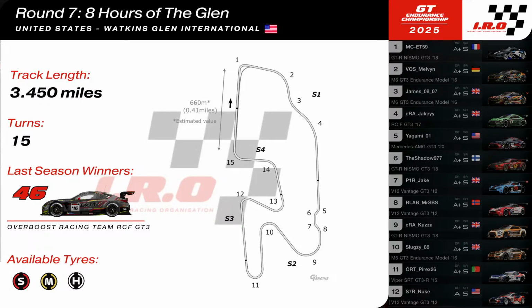race info. So, Watkins Glen it is. 15 turns in total, 3.45 miles. Last season, it was Overboost Racing Team running in the Lexus RCF, and the 46 number who won that one.